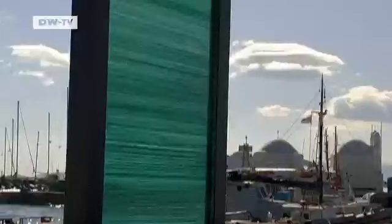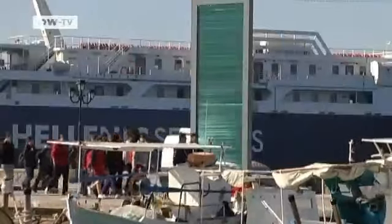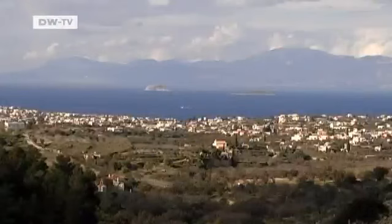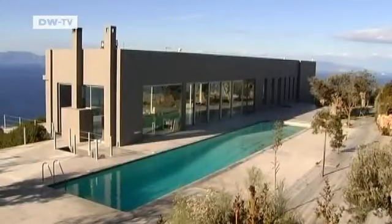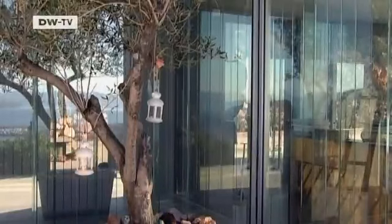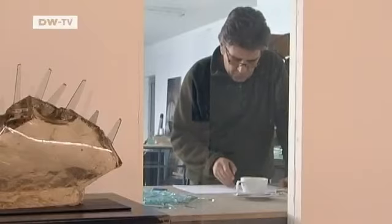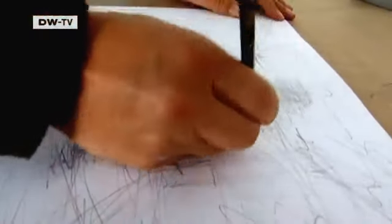The harbor on the island of Aegina is also home to one of the artist's creations. This glass gateway in a steel frame incorporates a recurring design motif for Varotsos. The sculptor lives and works on Aegina, a 90-minute ferry journey from Athens. He doesn't actually create his larger sculptures on the island. Varotsos first designs and creates smaller-scale models in his studio there.